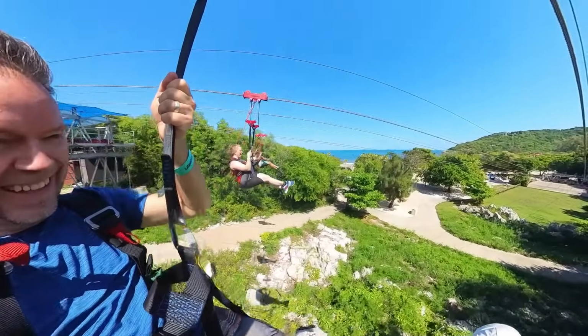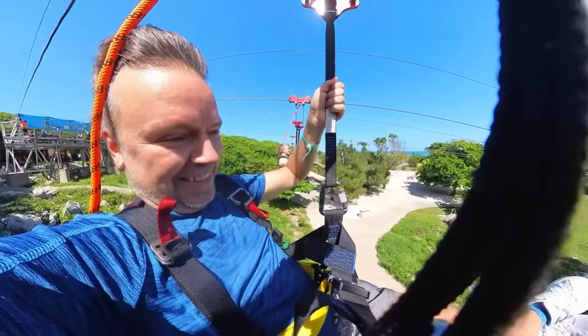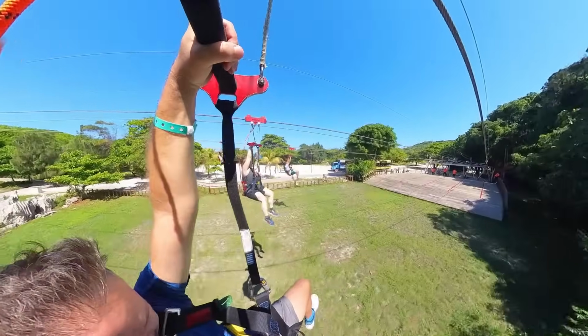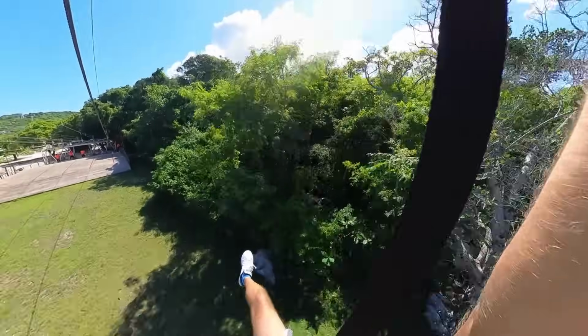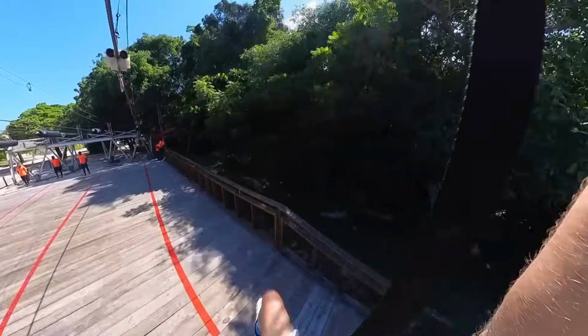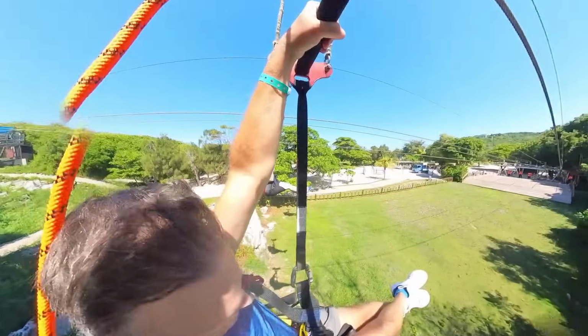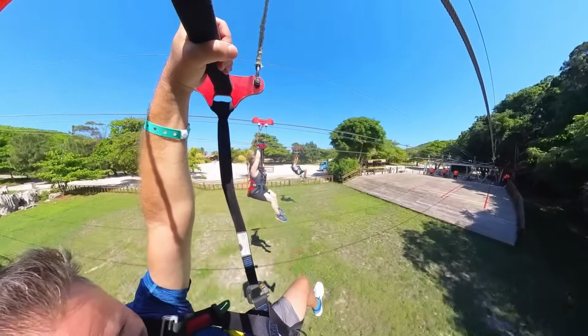It might look like you have to hold yourself up like you're doing a pull-up, but you don't really, at least not on the lines at Labadee you don't. The guides will make sure that you have everything clicked and tightened where it's supposed to be so you can just enjoy the ride. And even though this was smaller, it still was fast and thrilling.